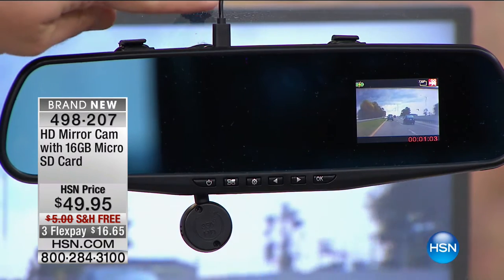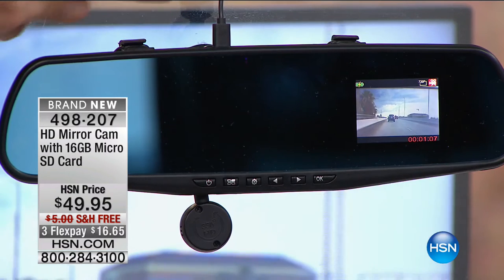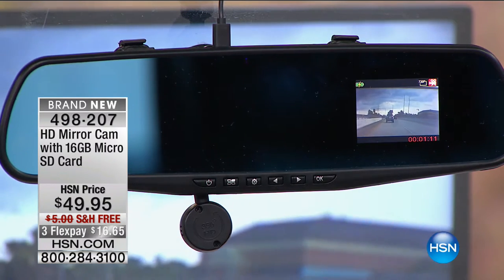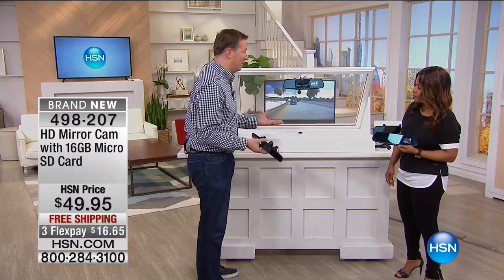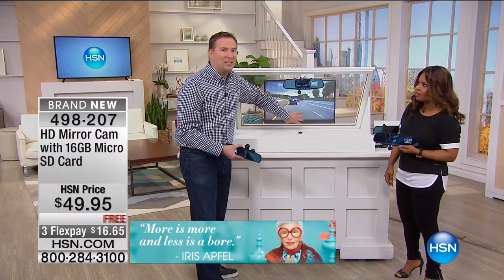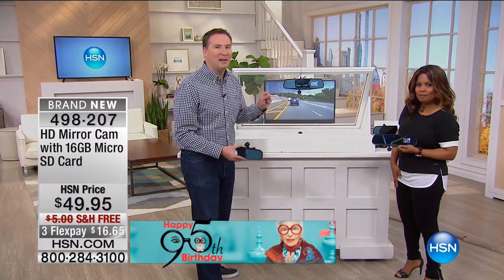We also give you the long, extra long cable so you can run this between the windshield and the trim of your vehicle. There's no wire that has to run straight down. Yes. So that way you have this clear view. There's no obstruction whatsoever. And we've had dash cams here at HSN that have been several hundreds of dollars. You have to put it right in the middle and it's right in your view. Here, you already have a rearview mirror. We're just making it better for you.